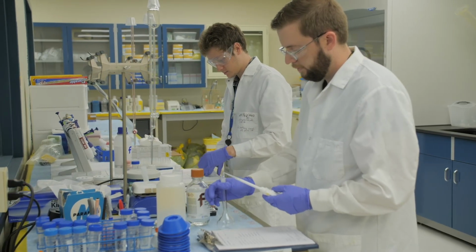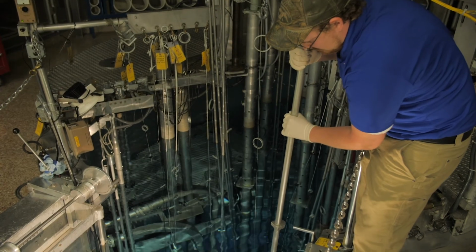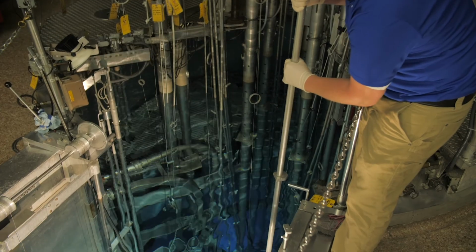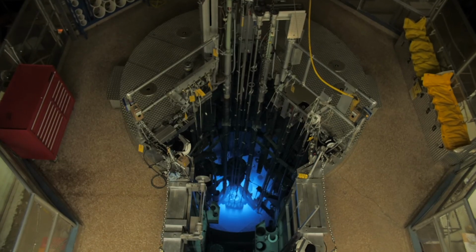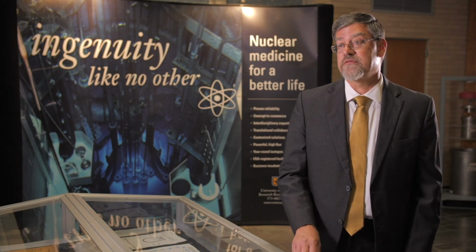I don't think that a lot of people realize that the University of Missouri Research Reactor is a resource. In the future of nuclear medicine and precision medicine, we see the University of Missouri Research Reactor contributing the short-lived radioisotopes that provide the therapeutic dose for that patient. And because of the way that those isotopes are typically made, the research reactor here at the University of Missouri is an ideal source for making that material.